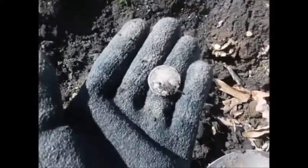Well, let's see what else is here. Banging signal right here, quarter there. Piece of a lantern top right here.